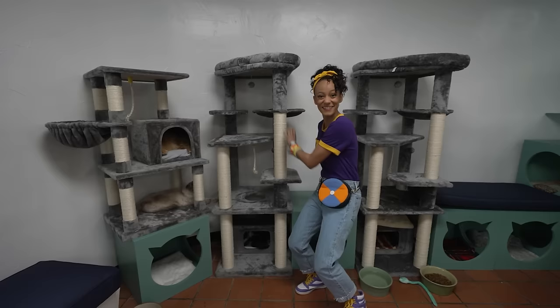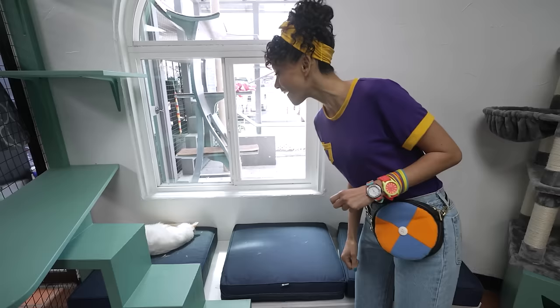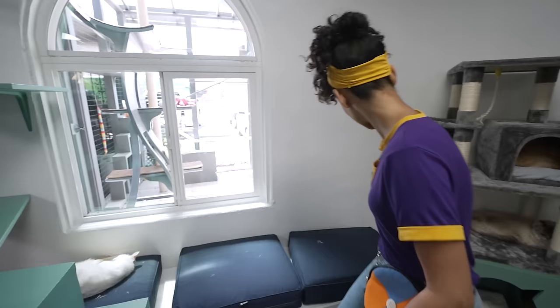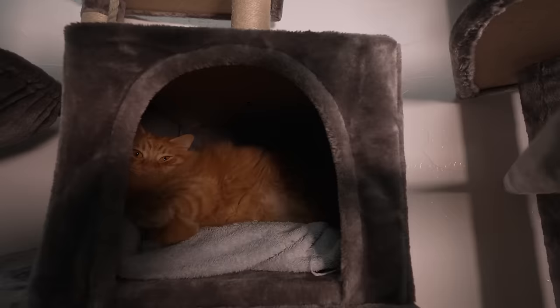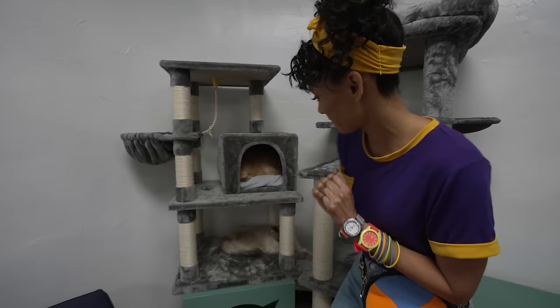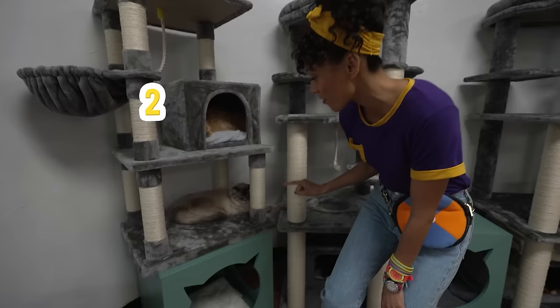Come over here. Shh. I see a cat. Can you see it? Oh, it's sleeping. We found our first cat. Good job. Oh, there's another cat over here. You see it? Hi, cat. That cat looks really soft. And there's another cat. Hi, kitty. Wow, so we found 1, 2, 3 cats so far. Wow.